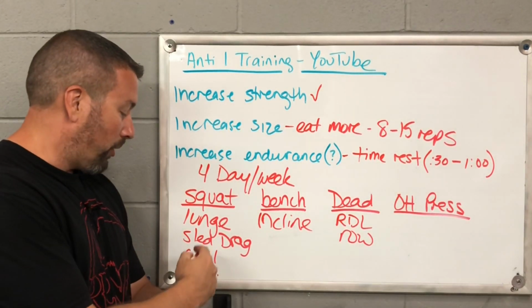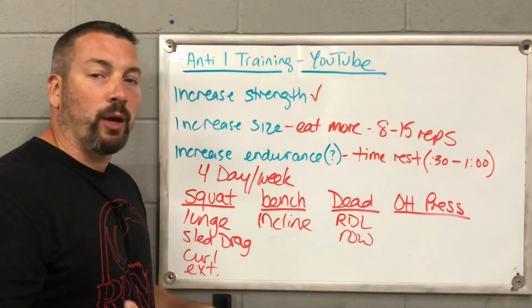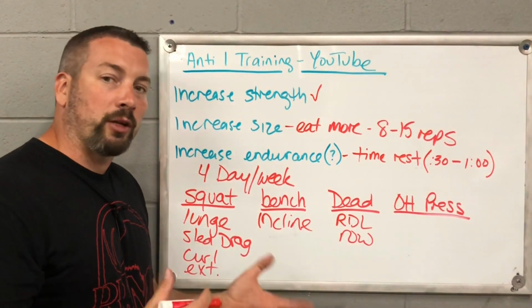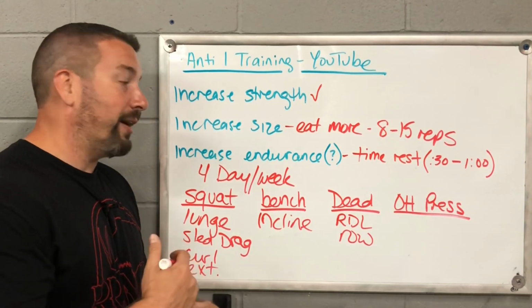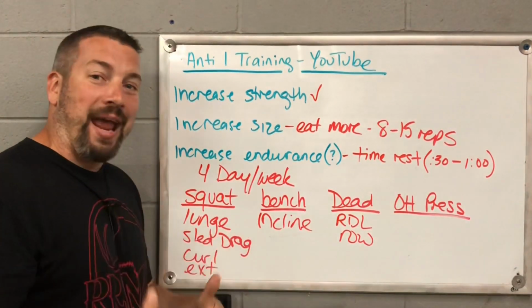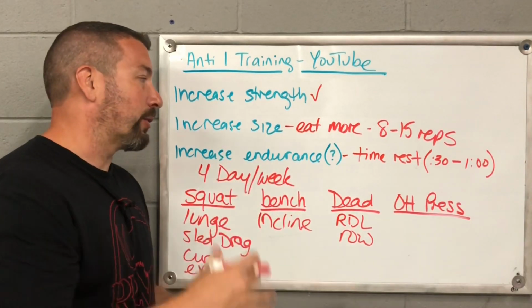okay? Leg curl, leg extension, we'll do 4 sets of 12 leg curls with 30 to 45 seconds rest in between. We'll do 4 sets of 12 leg extensions, again with 30 to 45 seconds rest in between. So what that does is that increases my tempo. I am moving, I'm out of breath, I am sweating, I am panting, I am hurting doing this workout. That's how I'm going to increase my endurance.